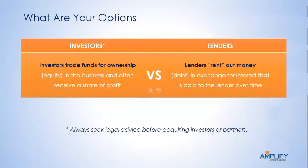And then again, always seek legal advice. This slide says before acquiring investors or partners, but truly, the first time you sign legal documents with a lender, especially with a specific lender, it doesn't hurt to also have your attorney. That doesn't mean the bank's going to change anything, but it does mean that you may understand exactly what you're signing, because the bank's attorney will never represent y'all.